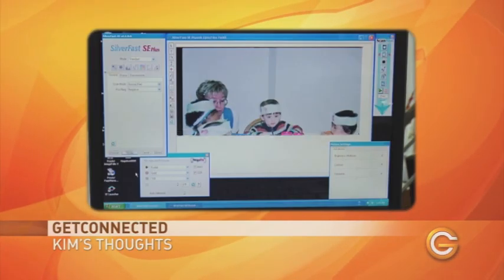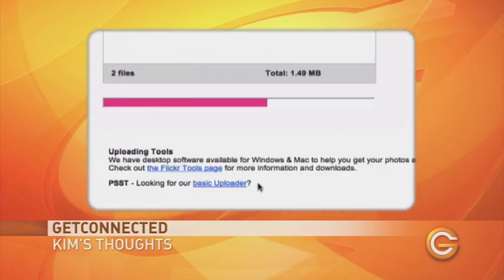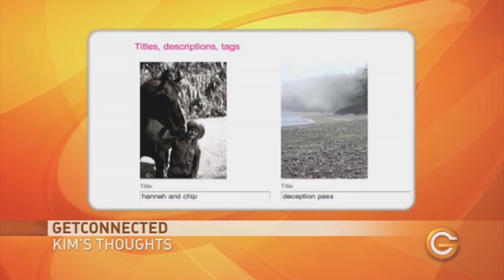I'll show you. Wow. I learned that it's quite easy to take my old memories and turn them into new ones. I think Flickr will be a great way to upload some of my pictures here. I haven't really used it in the past, but it looks like something I could use quite easily.